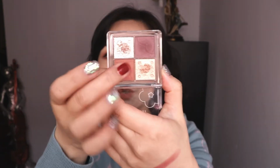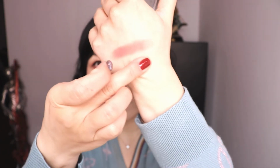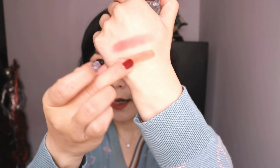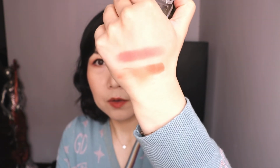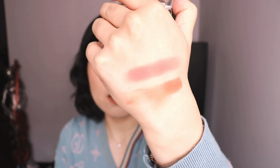I'll quickly show you this one as well. So they have two matte colors and two shimmer colors. Let's see just how smooth it is. Do you see the pigment as well? And it's so easy to blend out. And look at how smooth and how even this eyeshadow is.